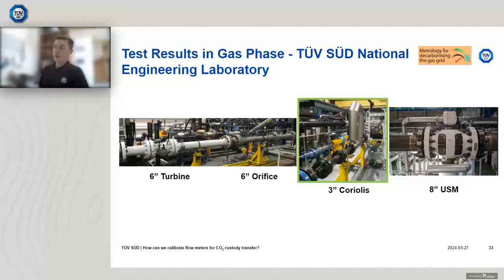So as part of a project, a European project called the Metrology for Decarbonising the Gas Grid, or DECARB, we did some testing of a range of flow meters. We had a turbine meter, an orifice, a Coriolis meter, and an ultrasonic meter. And today I'm going to present some of the data on that Coriolis meter.